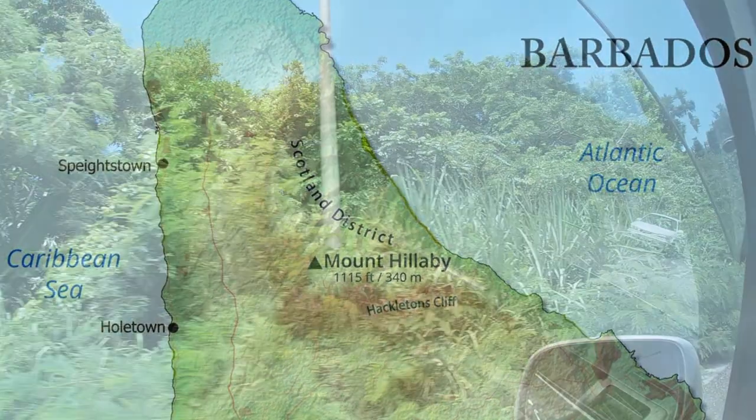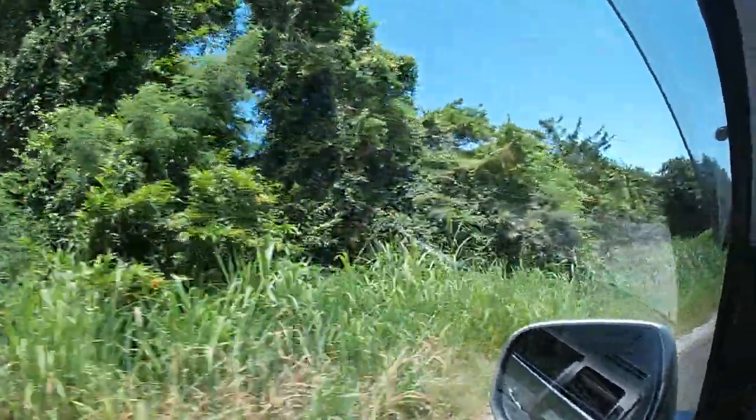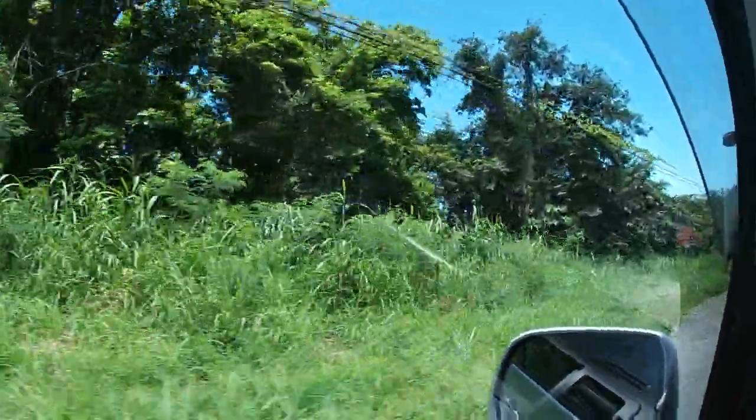The East Coast in general is far less populated than the southern or western parts of the island. A lot of the drive to the coast is obstructed by bushes and trees, but there are occasionally pockets of small communities.